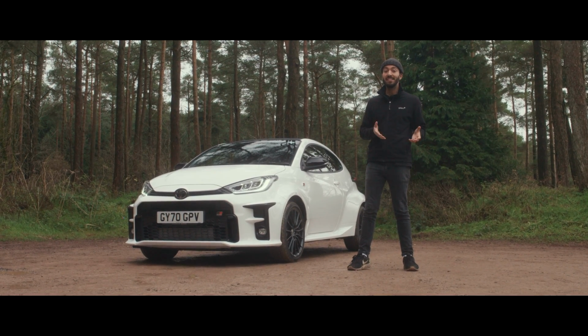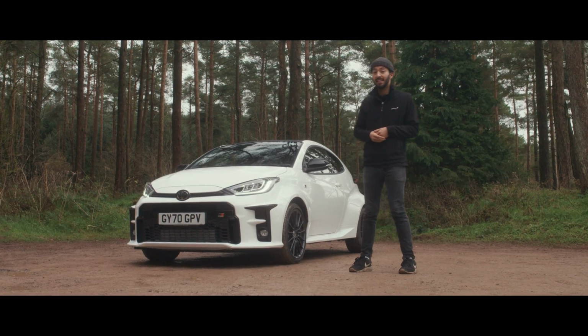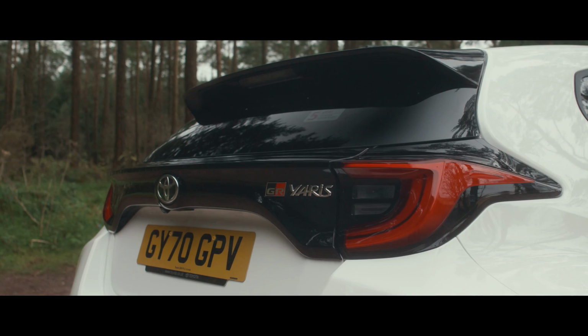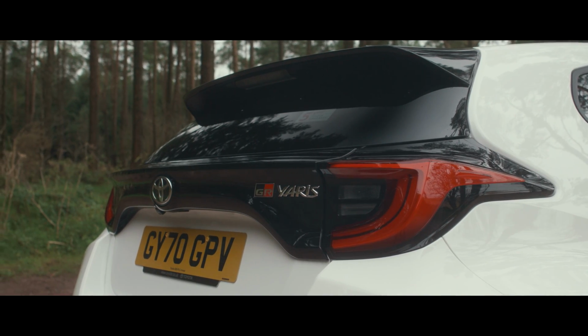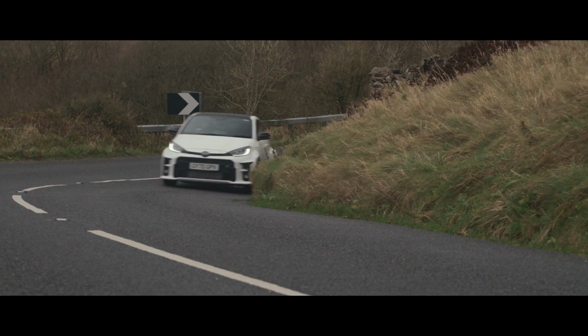Does that make it less of a driver's machine on slippery autumnal British B roads? Or, in fact, does the lower entry price of this car make it the better value machine, the one that actually is the one we would all buy if we're going to be subjecting it to road use? That's exactly what we're about to find out.